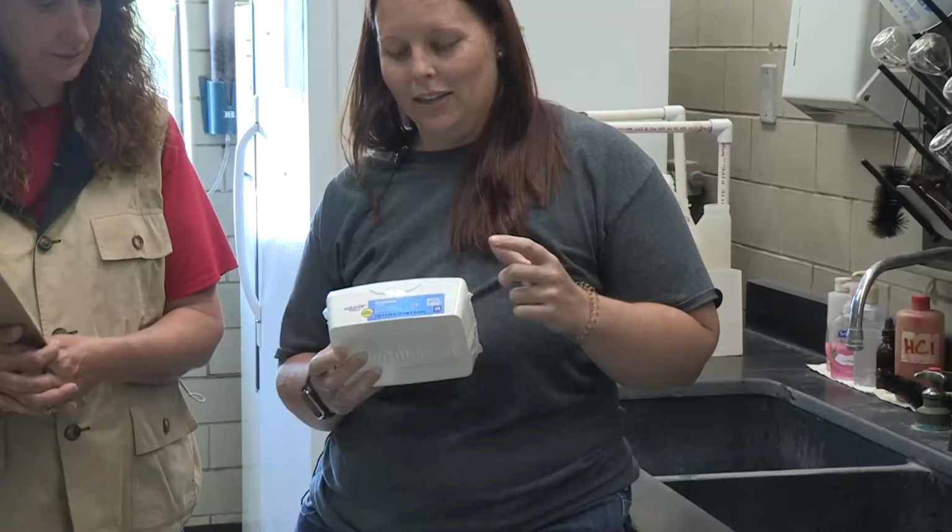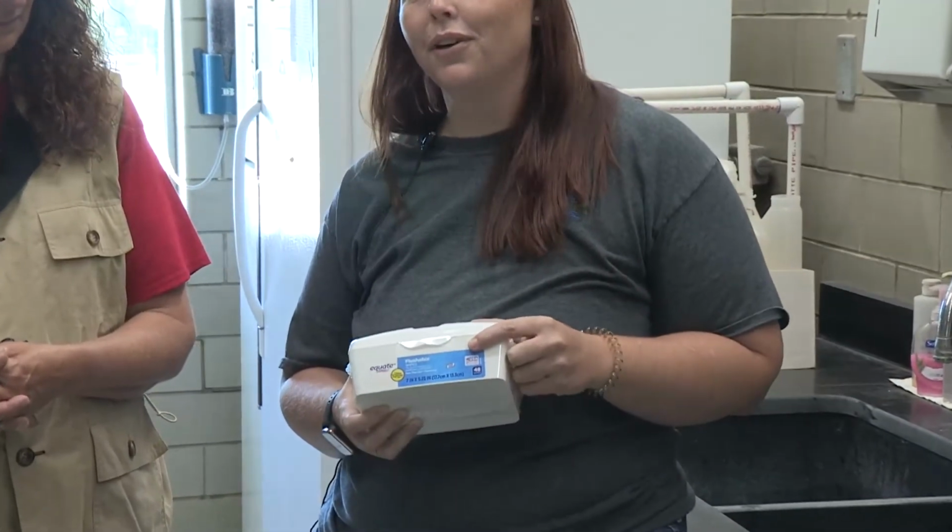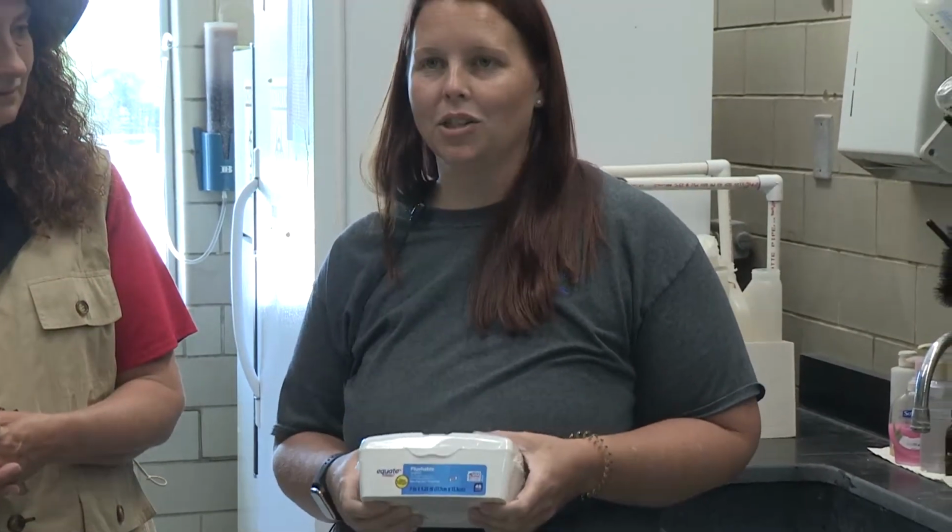The label says that it's flushable. However, in our pumping stations, these wipes will actually bind up and then we can't process them. So the only things that really should go down the toilet are toilet paper. That is the only thing that is made to break up so that it doesn't cause the system to have a clog. And then if we get clogs, that potentially can lead to problems.